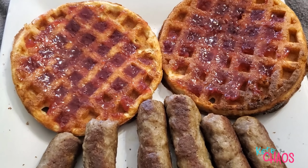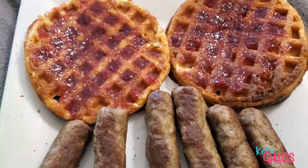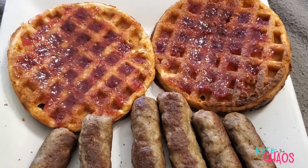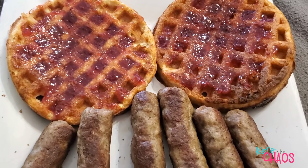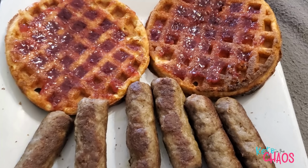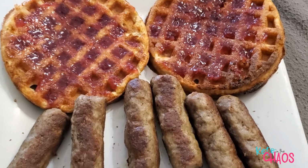I'm not doing keto, I'm doing low carb, so I'm willing to eat them, but honestly, they aren't awesome. I wouldn't probably do them if I was doing keto. I'd rather make a chaffle. Okay, and on top of this is 20 grams of sugar-free Smuckers. I guess low sugar, sugar-free Smuckers raspberry preserves.